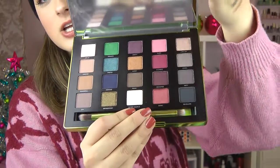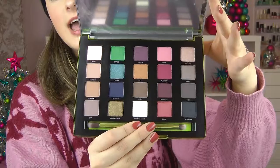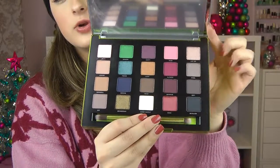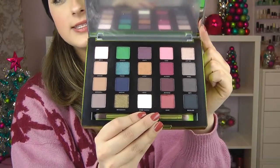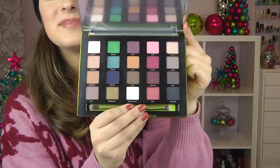As you can see, the two rows right here are mostly neutrals, and the center is very jewel toned, and I thought they were so beautiful, and I know a lot of you guys are purchasing this for the holidays, whether it is for people or for yourself. Treat yourself, girl. It's just a palette that I thought would be really nice.